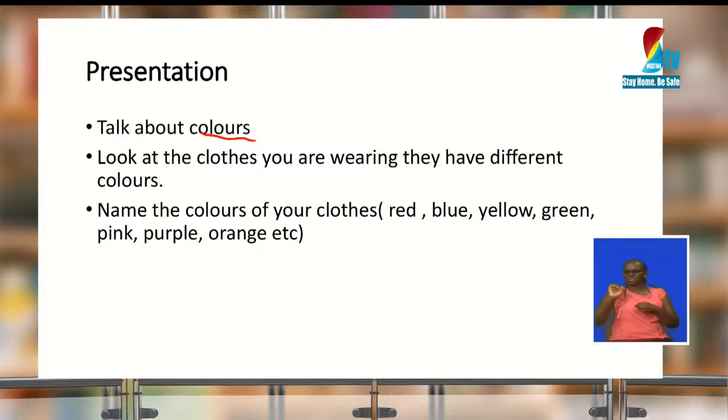Can you look around yourselves? Go to your wardrobes. Look around yourself. Tell me the colors of the clothes that you are wearing. Oh, some are saying that they have red clothes, blue, yellow, green, pink, purple, orange, and a lot of other colors. Okay, that's very good.